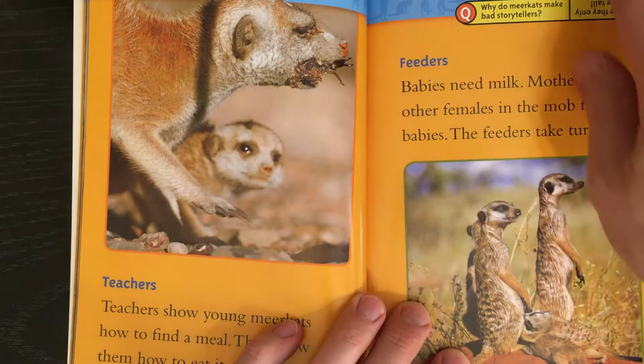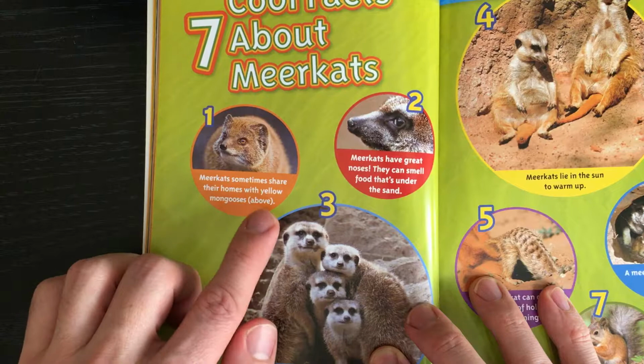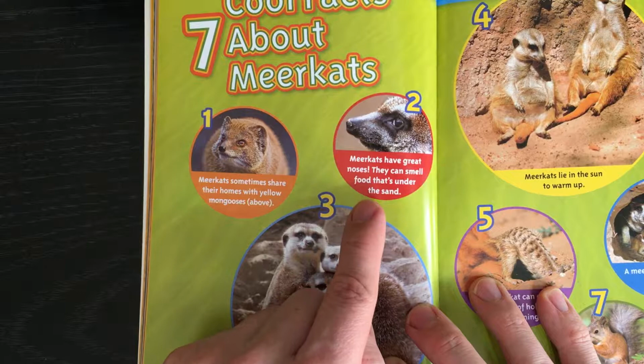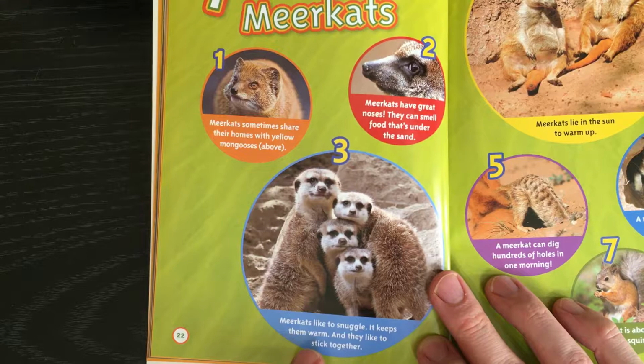7 cool facts about meerkats. 1. Meerkats sometimes share their homes with yellow mongooses. 2. Meerkats have great noses. They can smell food that's under the sand. 3. Meerkats like to snuggle. It keeps them warm. And they like to stick together.